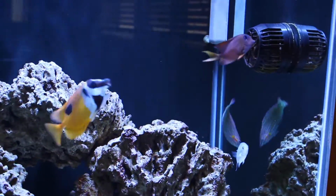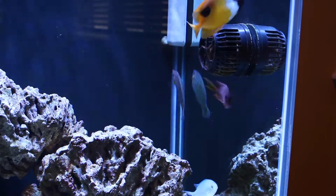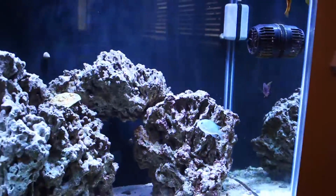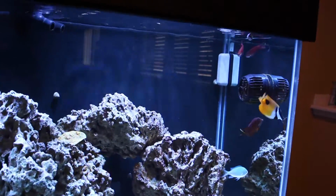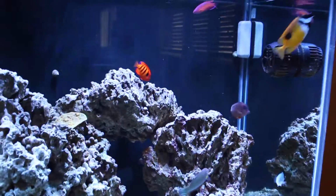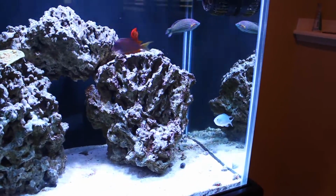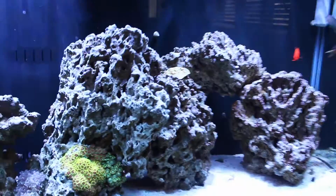Real pretty tang. Blue eyes, bristle nose, kind of a yellowish tail, purple body. They've got like blue dots. Probably isn't coming up on the camera, but I think all the rest of the fish I had on my prior videos. You know, there's the flasher wrasse up there, the red guy, the fox face, the flame angel, Melanurus wrasse, my chromis, my bicolored blennies in there.